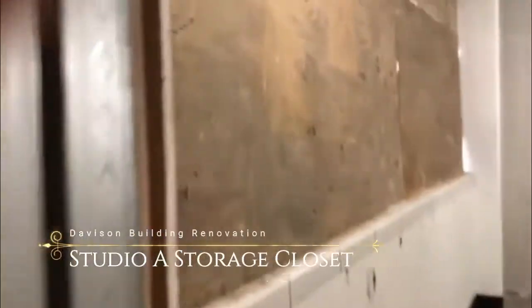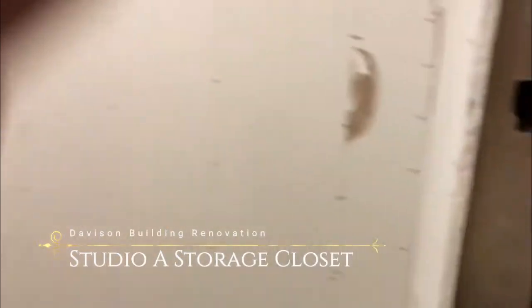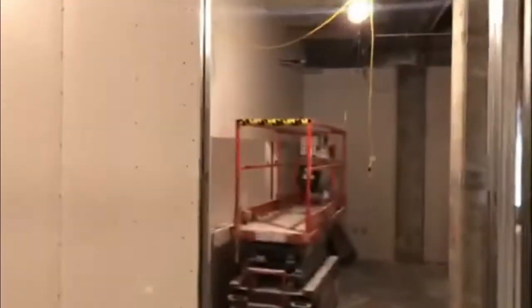As you can see, it is ample. We can put a lot of stuff in here. We might want to consider running mic lines in here as well. Now, I'm walking towards the control room, and then here is the drum booth.